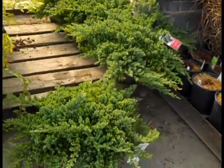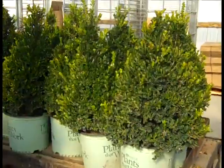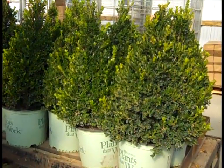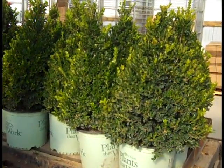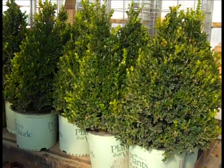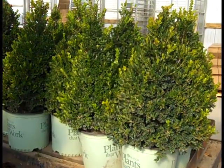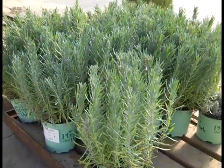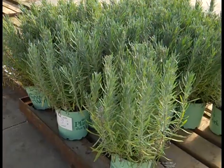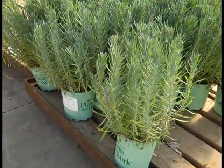And coming down here, look at the size on these 3-gallon Buxus Nana. Catching the palette coming in the dock here. Man, these 3-gallon Cranberry Creeks. Look at the shape on that plant. Perfectly shaped and trimmed. Very nice 3-gallon Cranberry Creek Pyramidals. Check out these Lavender Phenomenals. Nice size there. Fragrance is wonderful. Good value here.